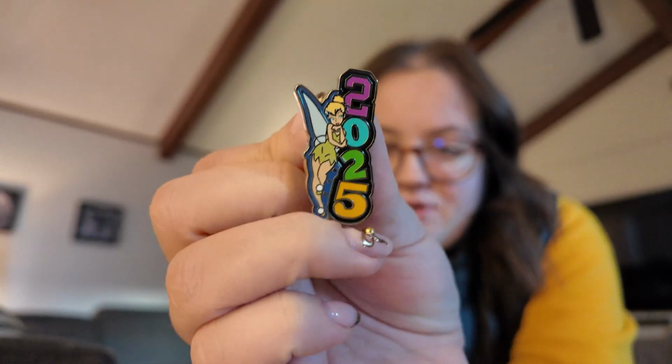I am so excited. I bought 3 boxes off of Shop Disney, the Disney Store website, in hopes that out of the 6 pins, one would be a Tinkerbell, and there was not. I got 2 duplicates, so I ended up with 4 different pins. The only one I wanted was this Tinkerbell. So I have this Tinkerbell and I didn't have to buy another box. I'm going to put that on my pin board.